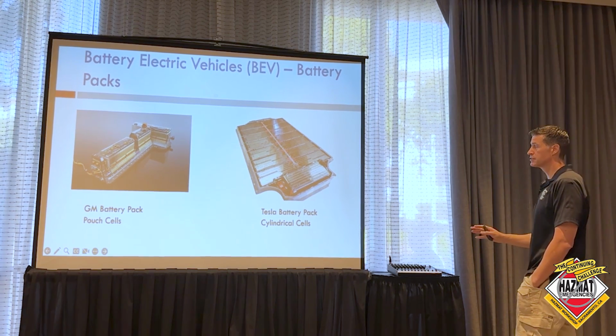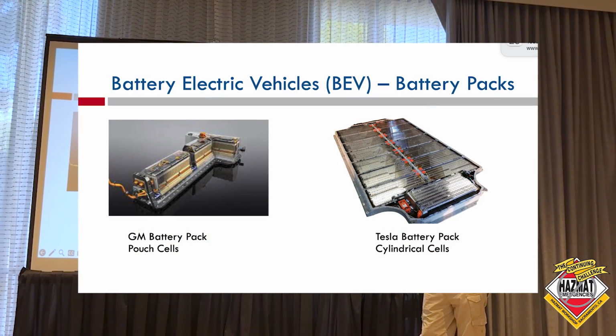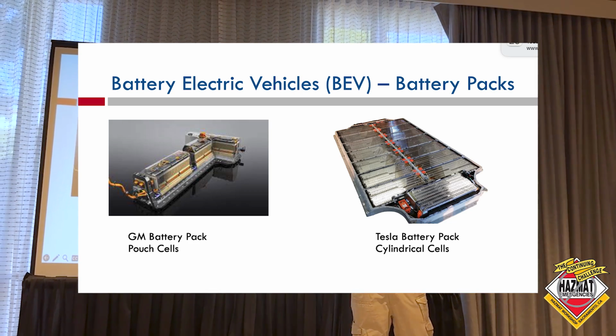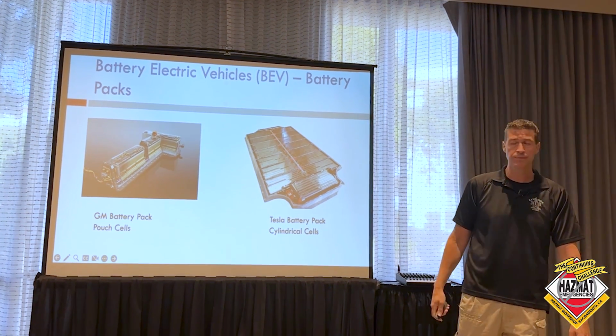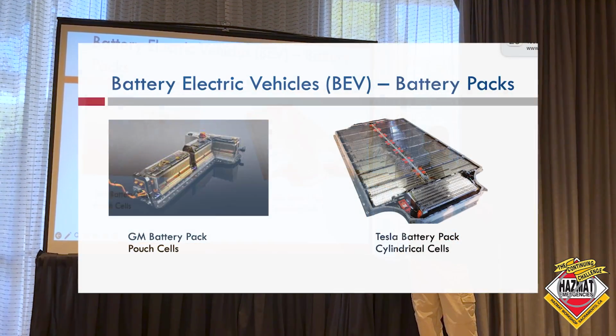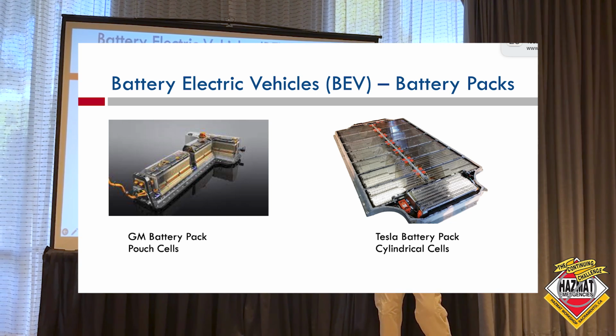They come in different ways. This is the tunnel system for GM. These are basically a bunch of pouch cells, a bunch of laptop batteries all lined up next to each other inside this tunnel that runs along the center section of the vehicle. And then there's the Tesla battery pack. That's all these little cylindrical cells, the 2170s. And they are in like 16 different modules that are separated slightly.